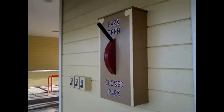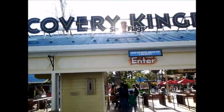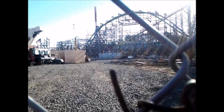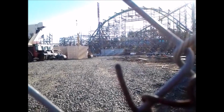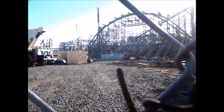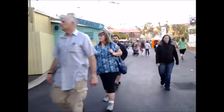Here, back with another construction update of the Joker Hybrid Roller Coaster coming to Six Flags Discovery Kingdom in 2016. There's been more progress done in the last 2 weeks than there has been in the month between the first and second construction updates. But before we get into all that, we've got to take a look at some of the things that have been going around in Six Flags Discovery Kingdom.